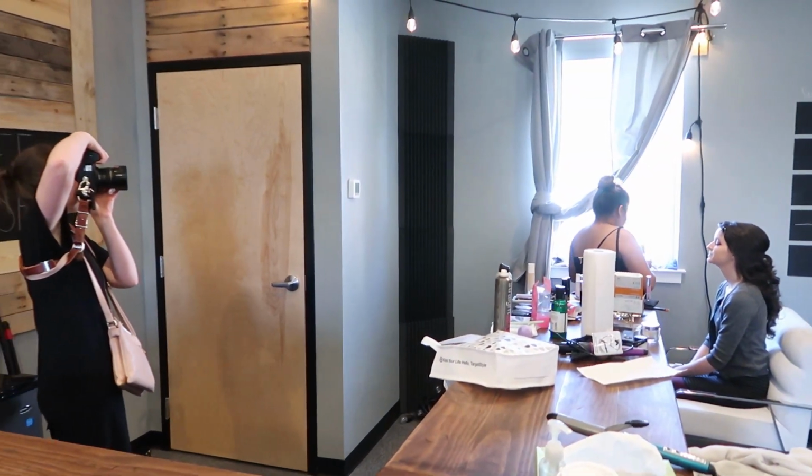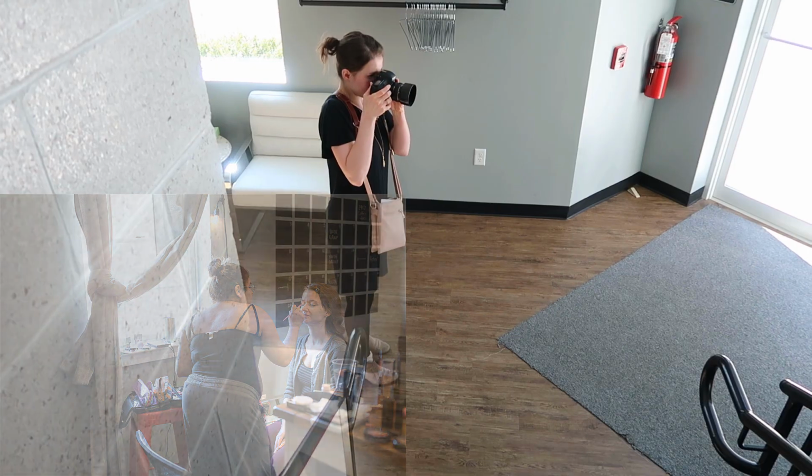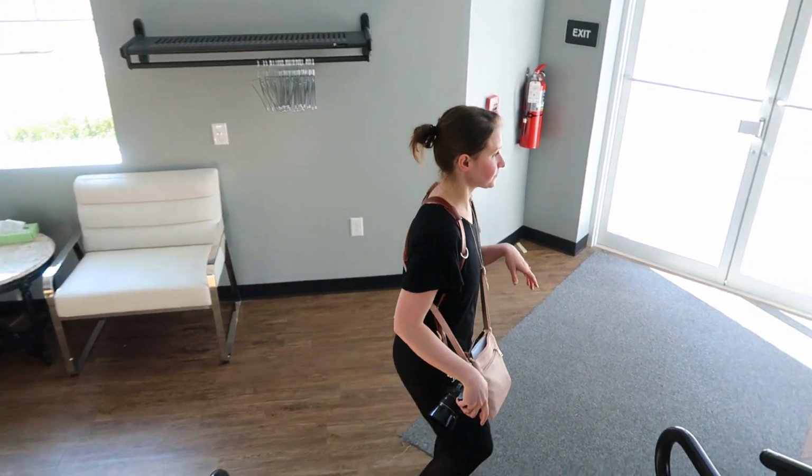And here I'm grabbing just a few candid photos of her getting ready, and I also have a nice set of the girls getting ready as well to make sure that is captured.